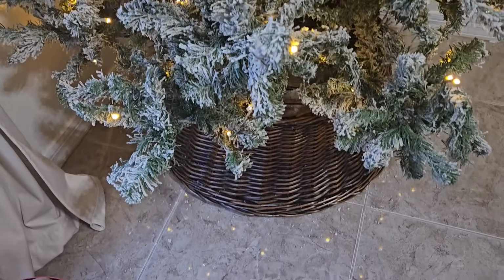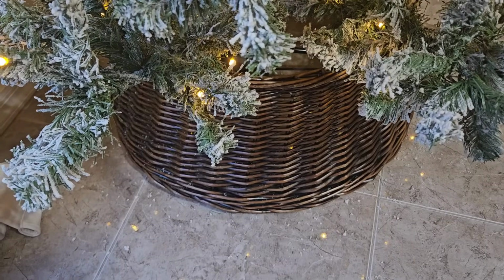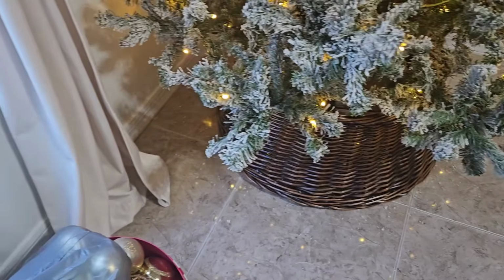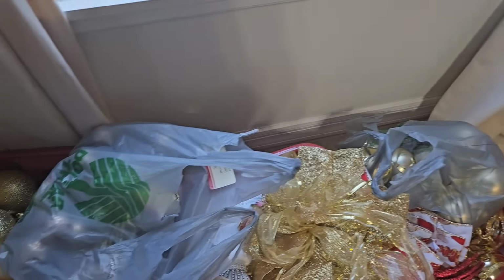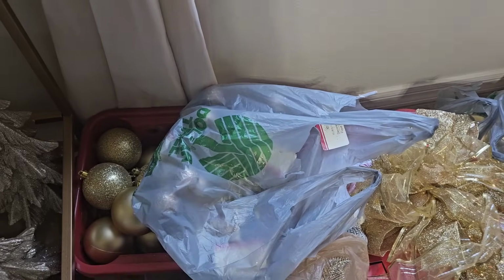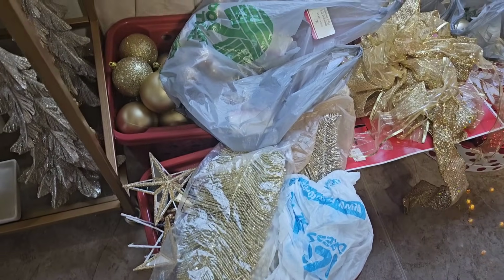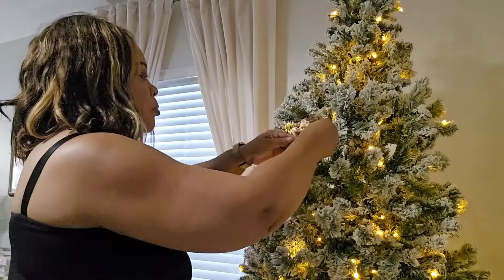I also removed the tree collar on my living room tree and placed it on this tree, and I like it here so much better. Here are all the items that I have sitting here. I want this tree full of ornaments only. All right, this is going to be an ornament tree.